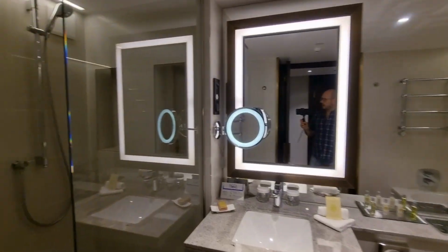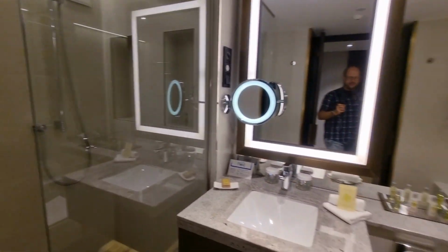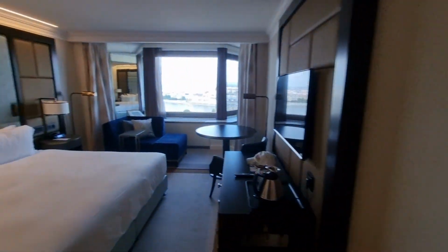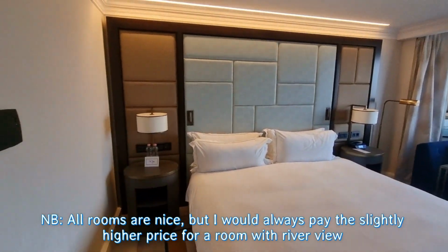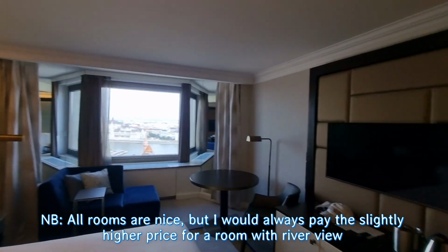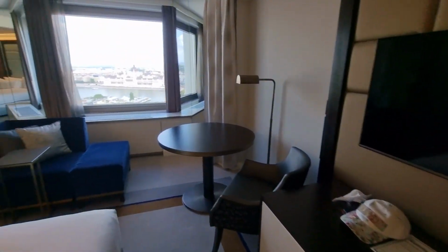And then let's have a look at the bathroom. You see this nice door here. We have a walk-in shower that's really nice and very large, and then the sink and toilet and bathtub. And now let's have a look at the room itself. So we have the big king-size bed and quite nice interior design, I would say. I mean, it's always a matter of taste, but I find it quite nice. Then there's a mini bar and a little seating thing.